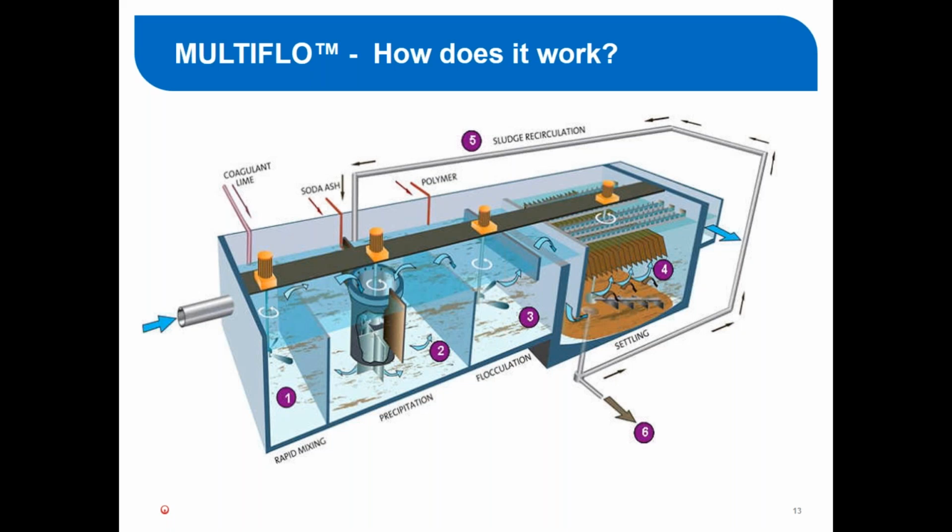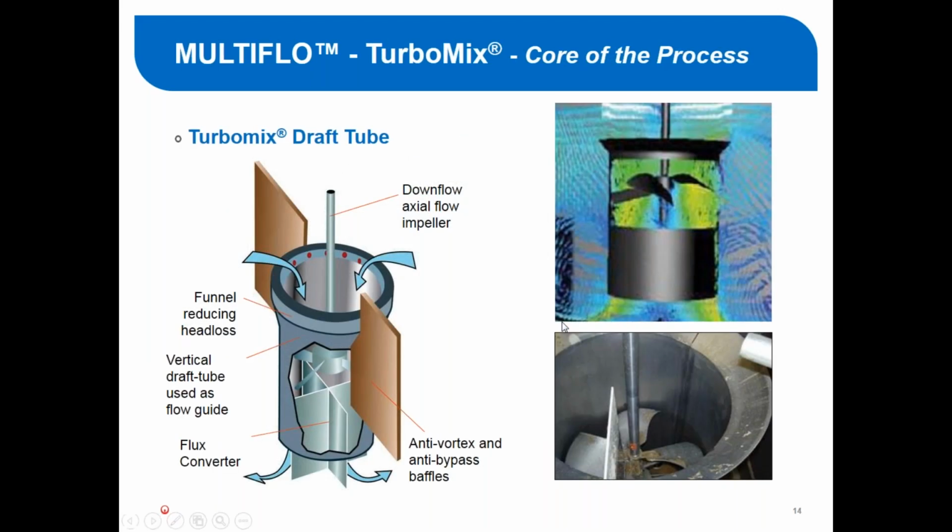The water then overflows into a flocculation tank and then into a settling tank. The solids settle to the bottom of the settling tank. Most of the solids are recycled back to the precipitation tank, whereas some of the solids are intermittently wasted to the filter press. So this shows the TurboMix technology.